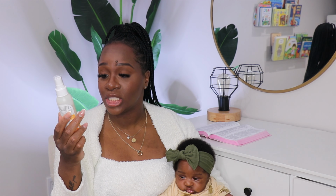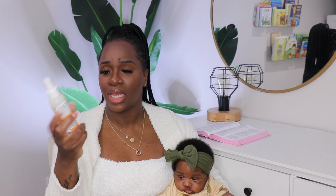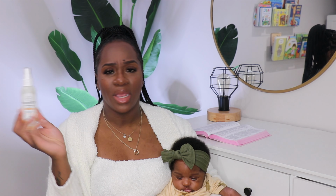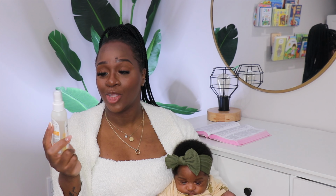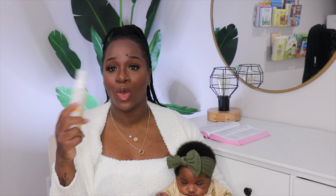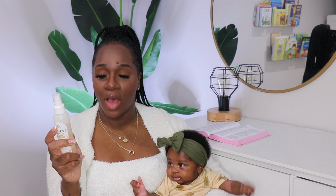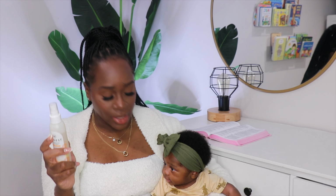It hydrates, it softens. Now this is a sweet orange vanilla scent. I probably could have gotten one that's unscented, but either way, her hair likes it. Her hair's growing, so I don't have any issues with it. And most Honest products are made without dyes, parabens, sulfates.